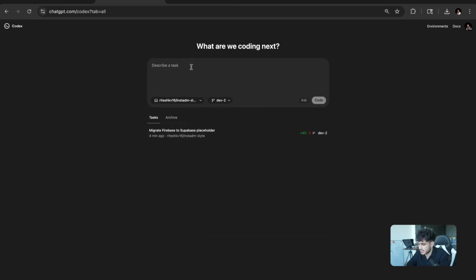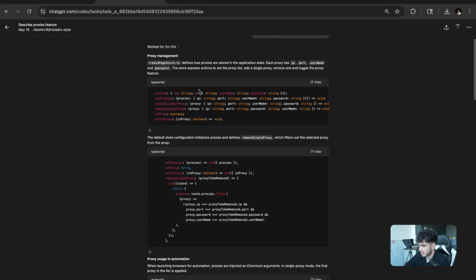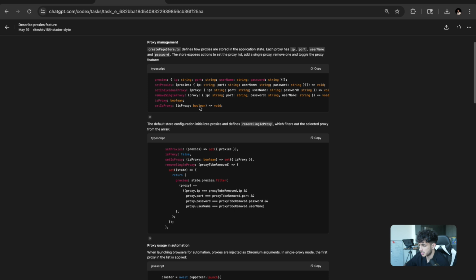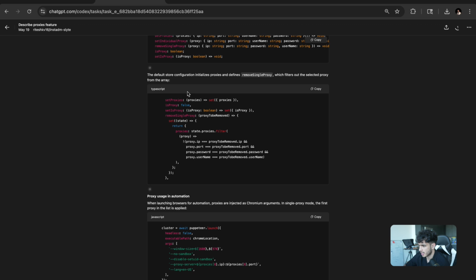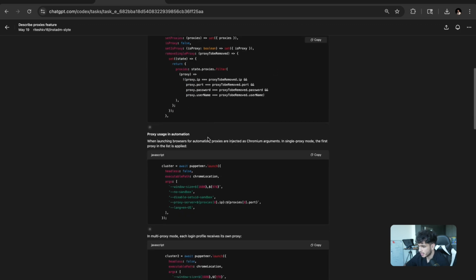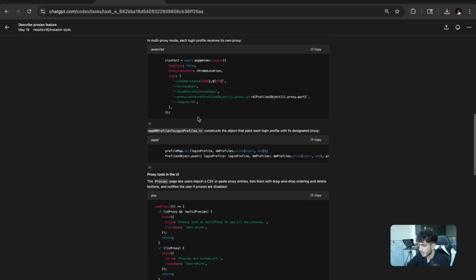Like say right now, if we ask it to describe the proxies feature of this code base, it will do a pretty good job. And here is the explanation. You see right here, proxy management, find the proxy store, do the application state. Okay, so it breaks down how proxies are set up and each part of it throughout the application. Talks about different data structures and how we have, for example, proxy stored in an array. Talks about how it's being used. So each proxy is being attached to a Puppeteer instance, which is correct, right? Talks about different modes of proxies.